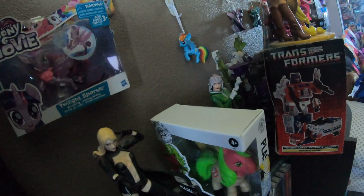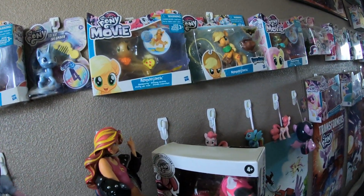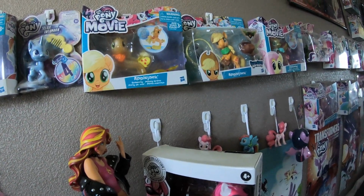Here, this is Plasmane. And then I think this one I also got through Big Bad Toy Store, and that is the Mighty Morphin Pink Pony. And these are all collabs with My Little Pony, just like Transformers is a collab. Hasbro is doing a collaborative series as well, like with Ghostbusters, Back to the Future, X-Men, Top Gun, and whatever else they choose in the future. My Little Pony's doing the same thing.